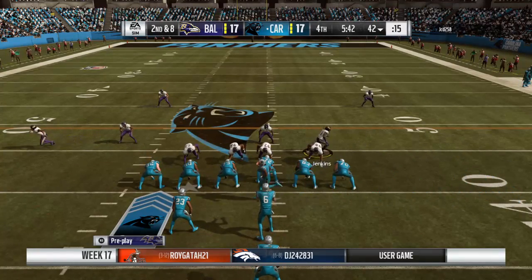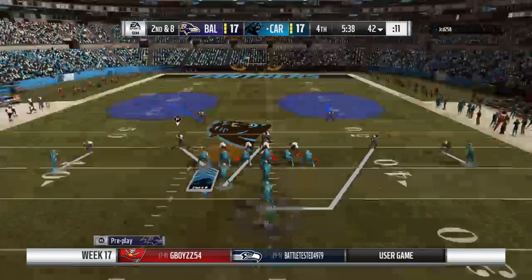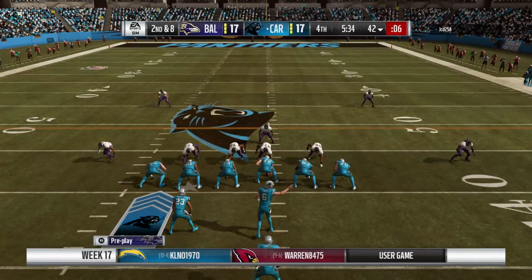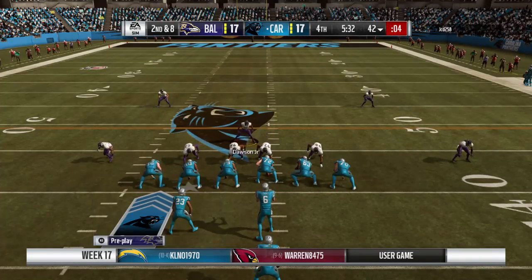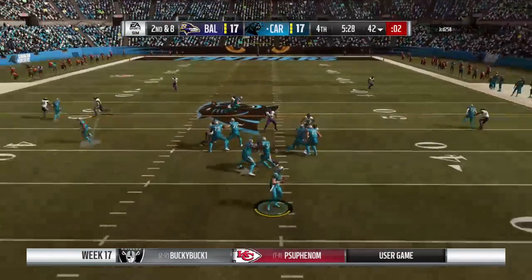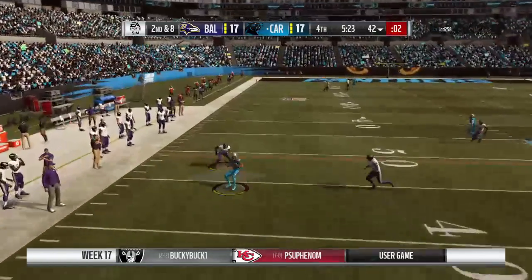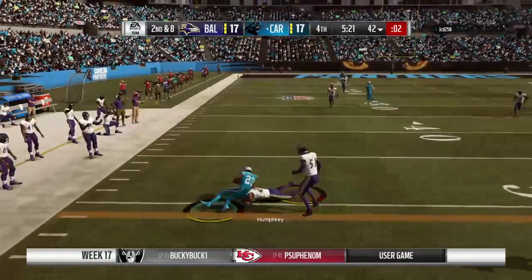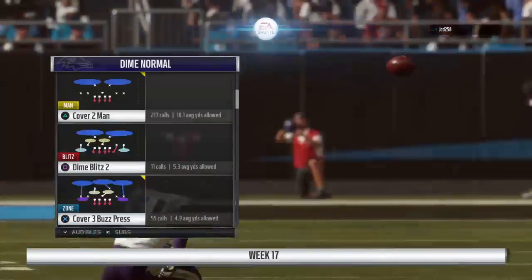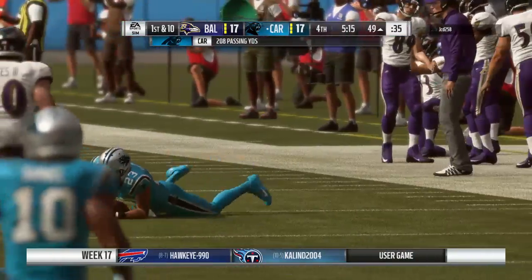Motion to backfield. Evans looking to throw on 2nd down. Steps away. Finding his safety valve here. That's complete. And he'll get it into enemy territory just across midfield at the 49. 9 yards on the pickup there, and it keeps the drive alive.